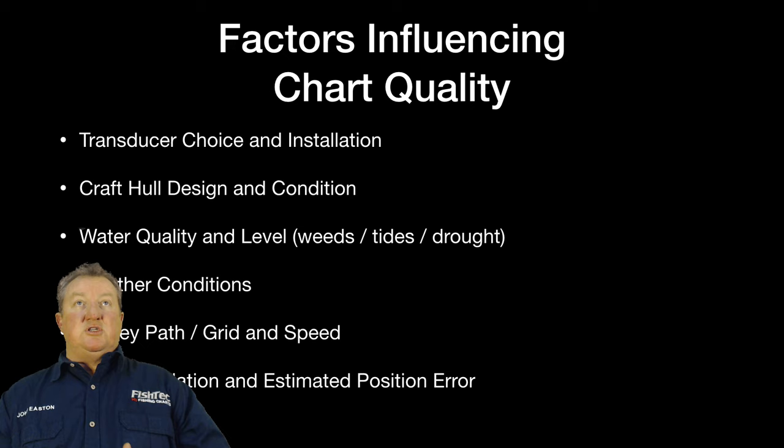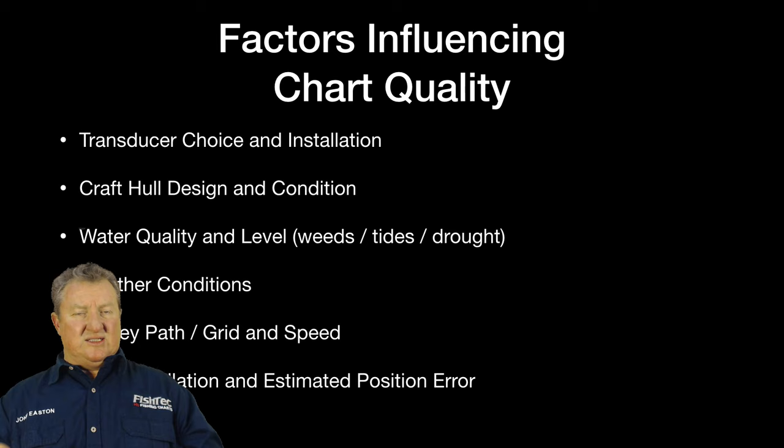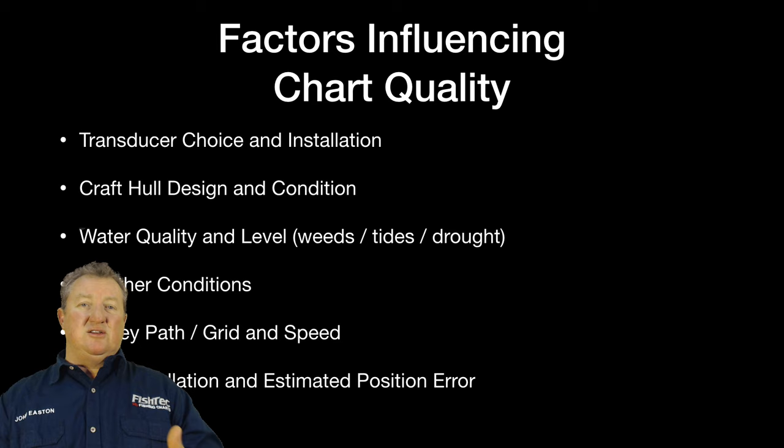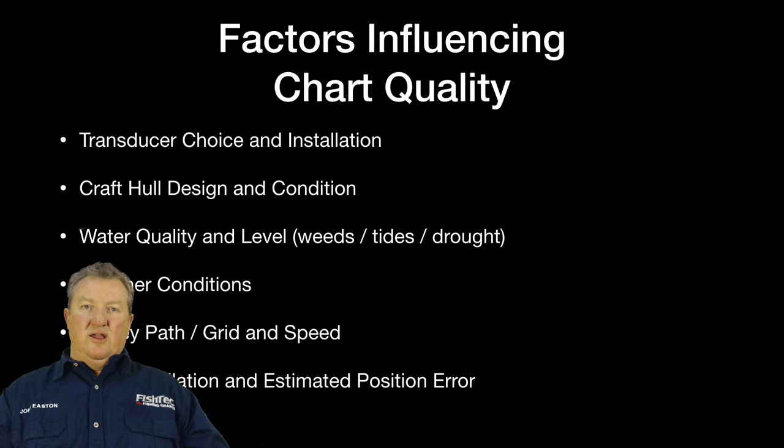Okay, factors influencing chart quality. I've just listed six here, but if we really sit down and think about it, there are more. It's your transducer choice and installation. How is it installed on the boat? What transducer are you using? We're going to talk about that. Craft hull design, we're going to talk about that. Water quality, weather conditions, survey path, grid and speed, GPS installation, quality of GPS, quality of how it was on the day. Estimated position error. Was there some military maneuver going on in the Mediterranean that throws the whole world's GPS out? Because remember, the military's got control over that, okay? So yeah. These are things that will affect the charts.